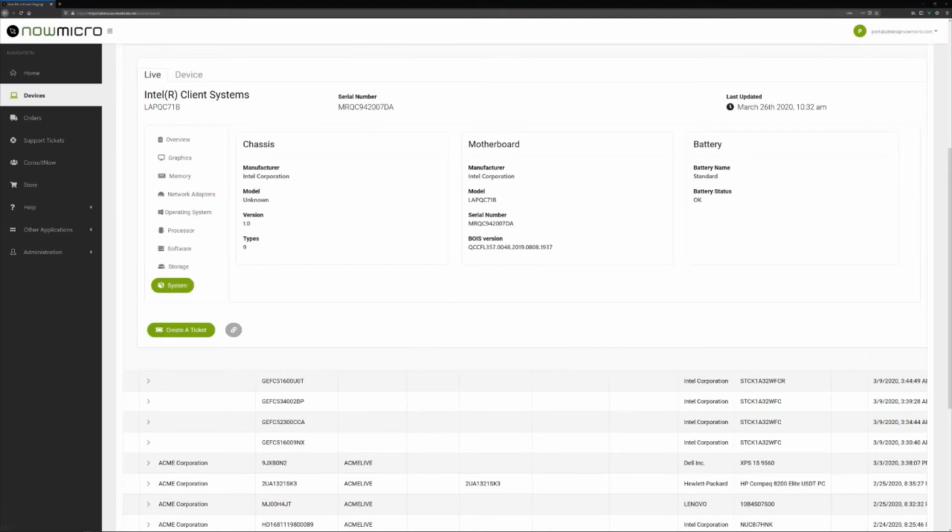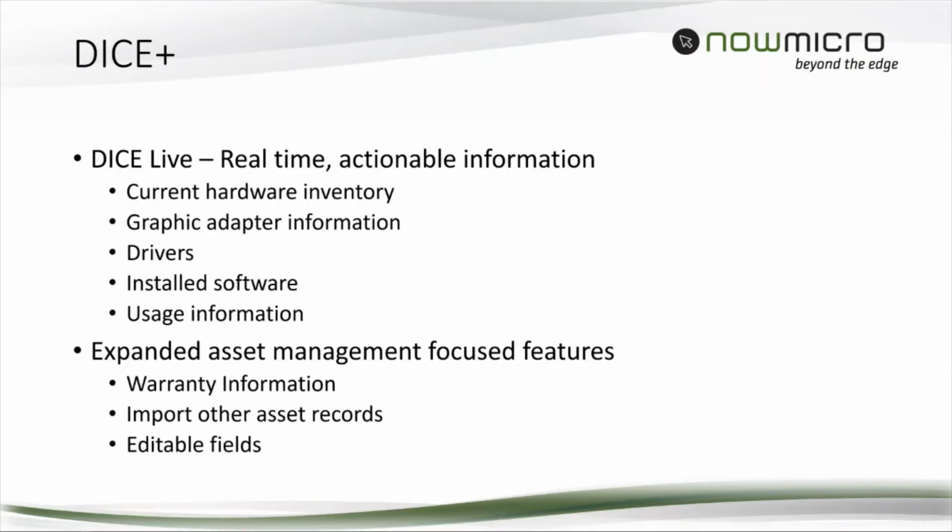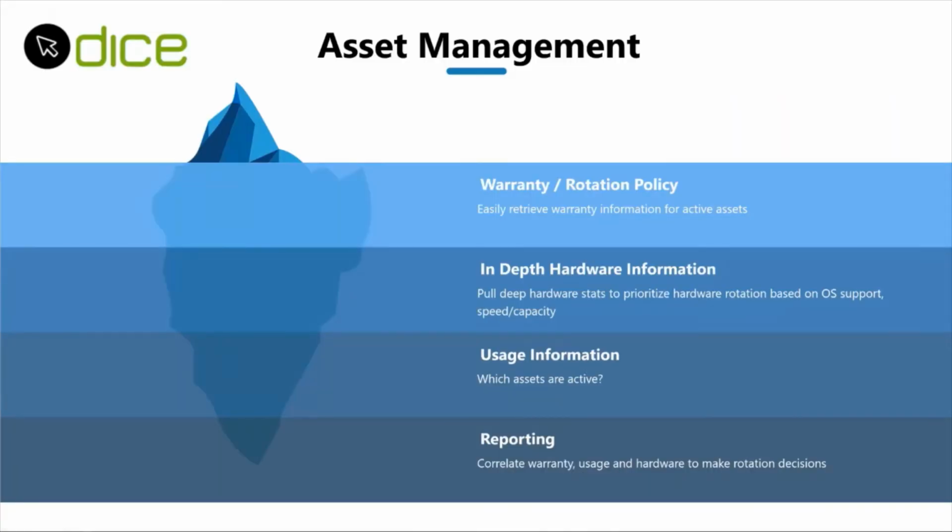So, going back to Mr. Slide Deck here. I found this fancy iceberg slide and I had to use it. I'm calling this the asset management journey. At the top, the tip of the iceberg, you might have information in disparate systems. We have all this information, it might take a long time to combine it, but it exists. The basic, shallow level is I want some easy warranty information for active assets. What's active? How do I combine that with my warranty information to get a rotation report for next year?